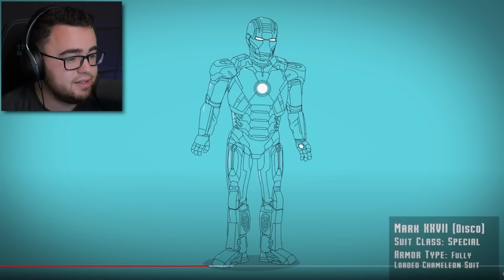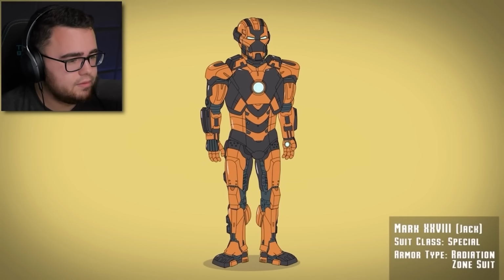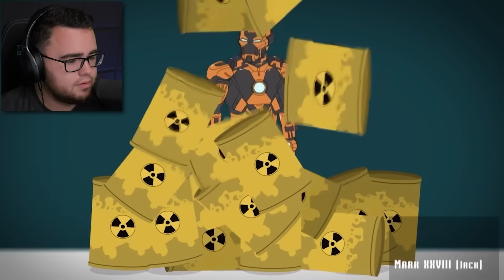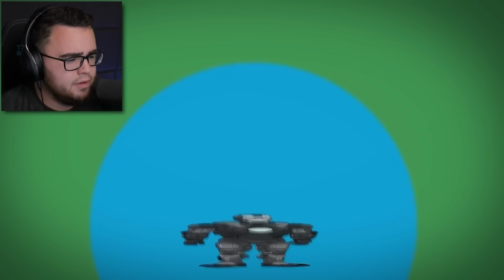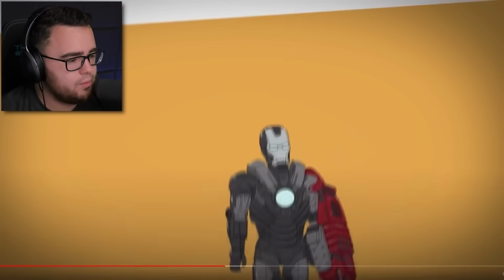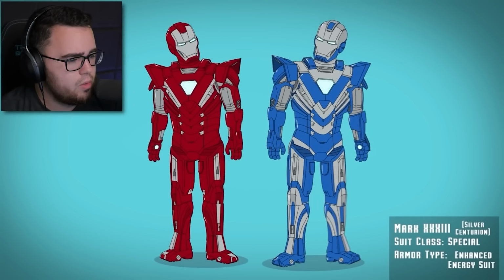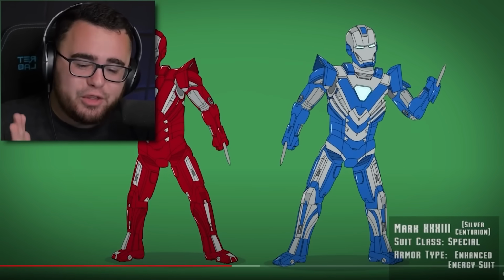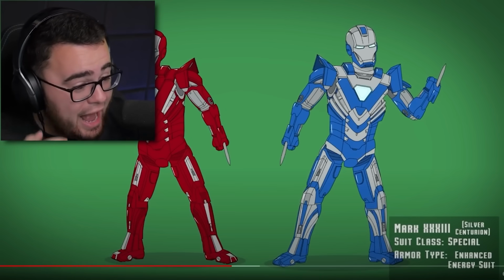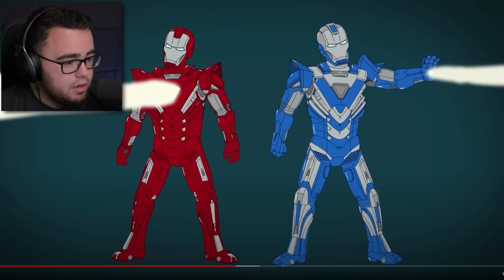The Mark 27, the only armor able to completely camouflage into its surroundings. The heavy orange and black Mark 28, which, like Mark 26, is built to withstand radiation. The durable gray Mark 29 features a singular jackhammer arm. The sleek silver and blue Mark 30 and the updated deep red Mark 33, which both contain retractable vibranium blades and are able to transfer energy to certain ports for extra power. We are on Mark 33 and we're only halfway through?